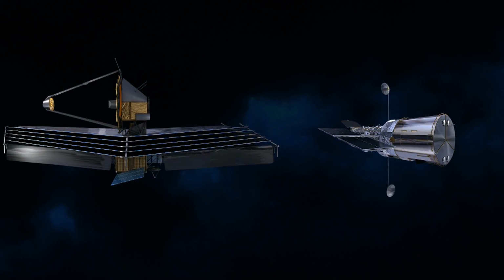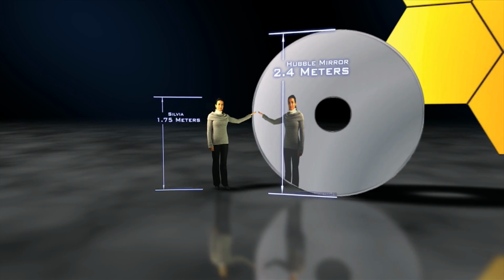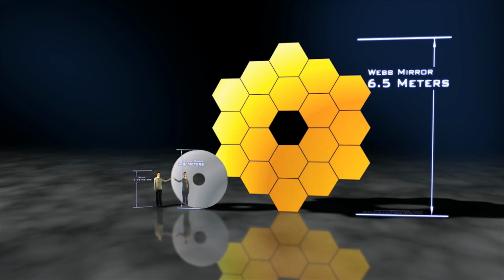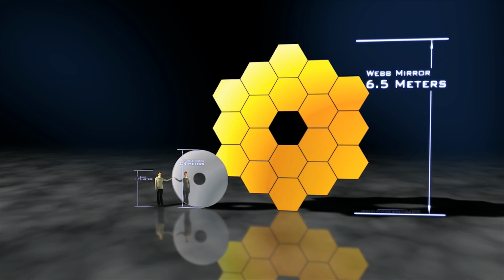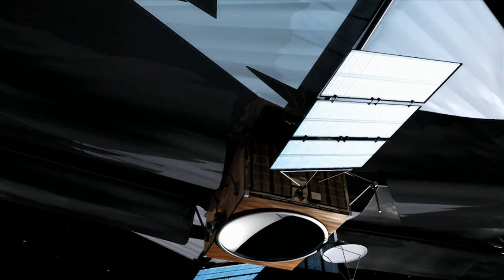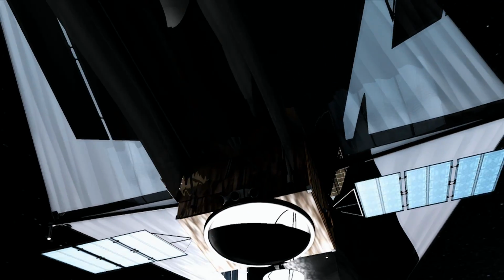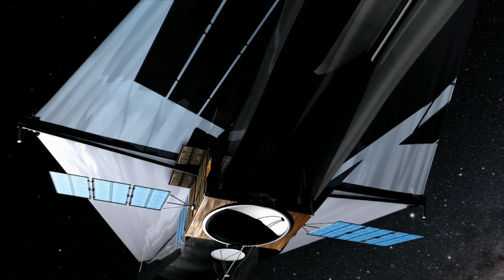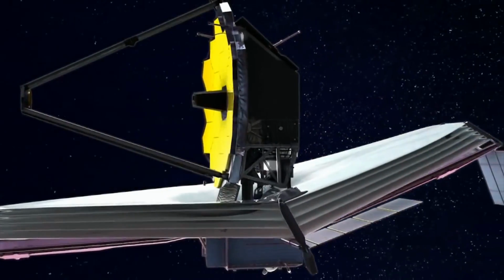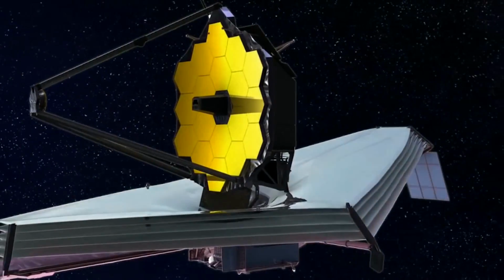The very first thing that catches the eye is the James Webb size. A 6.5-meter mirror versus the much smaller 2.4 meters of the Hubble's. In optics, the size of the telescope's mirror plays a crucial part. A bigger mirror collects more light and allows to see finer details. Sizewise, the JW is by far the biggest telescope that we've sent to outer space.